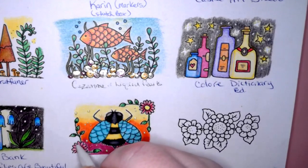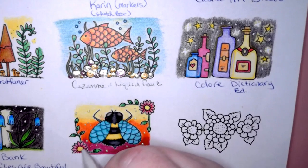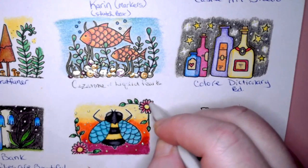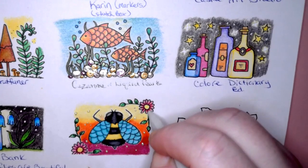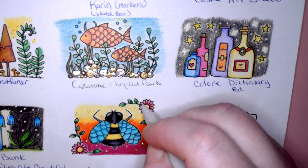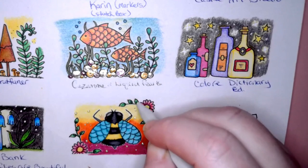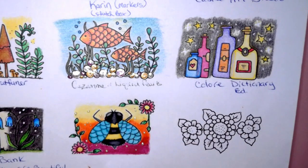There's a couple areas that I didn't quite blend, but the only difficulty I see with using such a large pencil in tiny areas, like this tiny picture, is having to sharpen them to a really, really fine point. And with this thickness of pencil, that's a lot more difficult than it sounds.